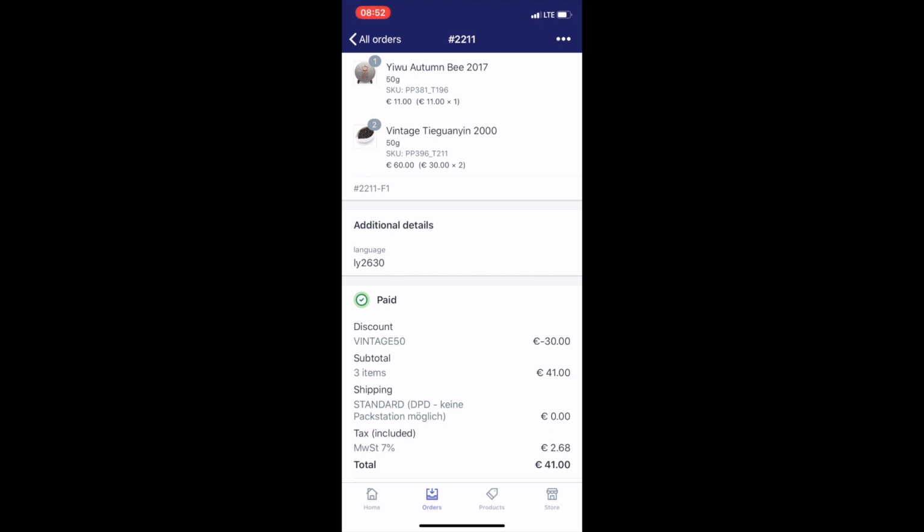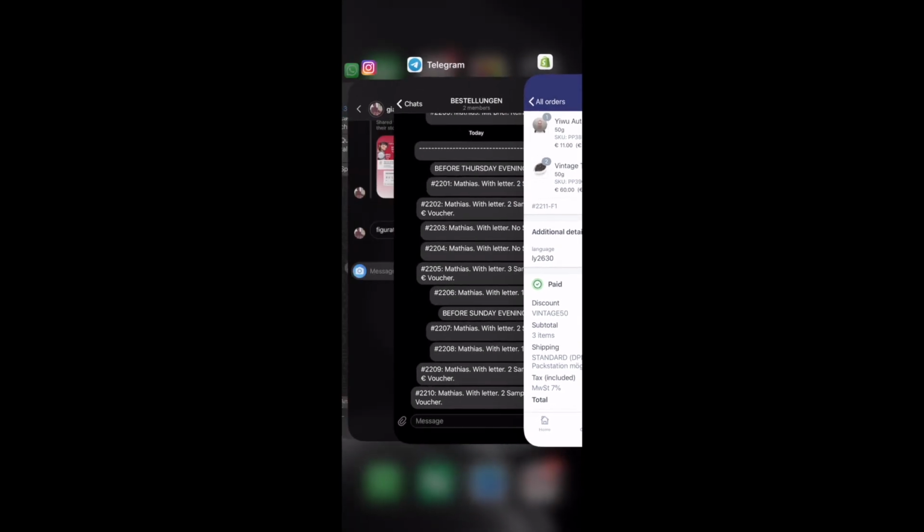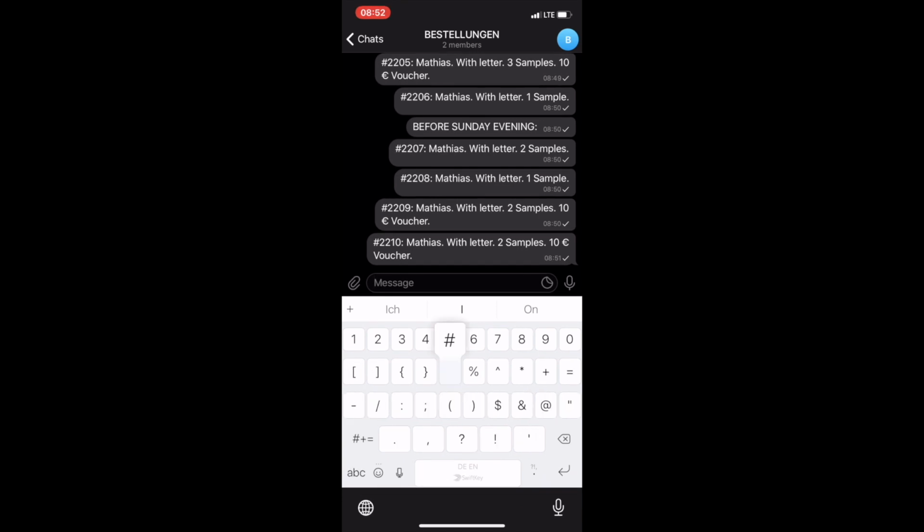So let's see. When you place an order at Nanoshan, I receive a notification on my phone. In this notification, I check the different products that you have ordered, and then I go to another window where I write a message to Matthias. I write the number of the order, tell him that Matthias has to process it, that he has to write a letter for it, which is always the case, and also how many samples he has to send with that particular order. And if you've placed an order above 100 euros worth of tea, we would also send you a 10 euro voucher along with the tea that you can use for your next order.